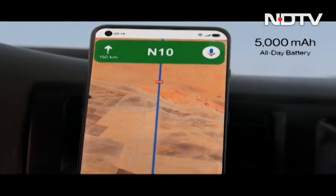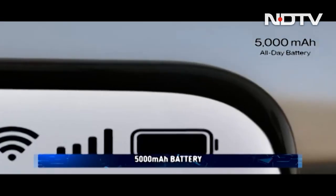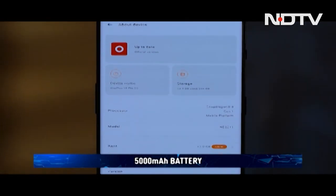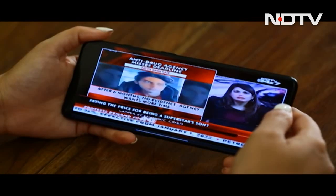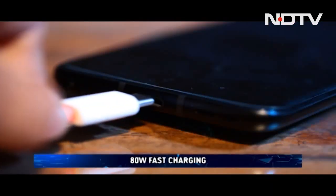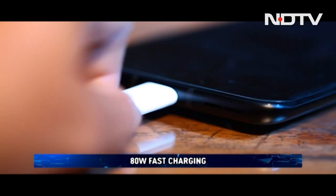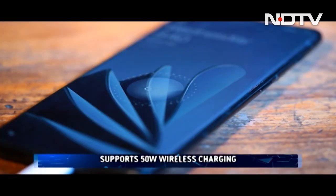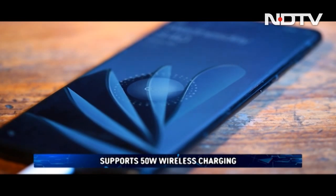To ensure all-day longevity, OnePlus has bumped up the battery to 5000 mAh. This helps counter the increased battery consumption of the 8 Gen 1 chipset, and the phone comfortably delivers 7 hours of screen on time. Charging speeds have also gone up to 80 watt. You can expect to charge your phone in about 35 minutes. There's also wireless charging support at up to 50 watt.